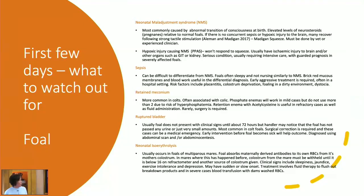What can cause it, I suppose, is if mares already have a pre-existing condition or have placentitis, so the mare has some sort of infection. And as I said, if they don't get their colostrum and then become septic, or if they fall in a dirty environment, or dystocia where there's a lot of contamination, those foals need really aggressive veterinary treatment. They usually need to go on your most important antibiotics that we save for those kind of cases, and often need fluids and oxygen and all sorts of things. And actually a lot of them end up needing intensive care, and so they can be quite difficult to treat.